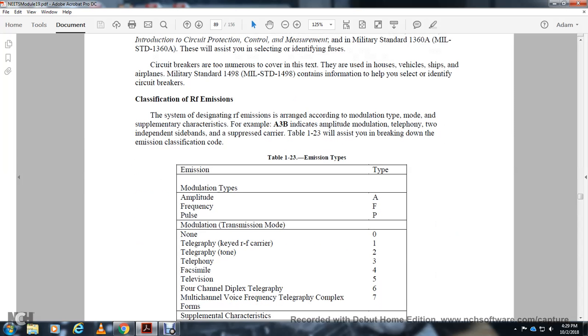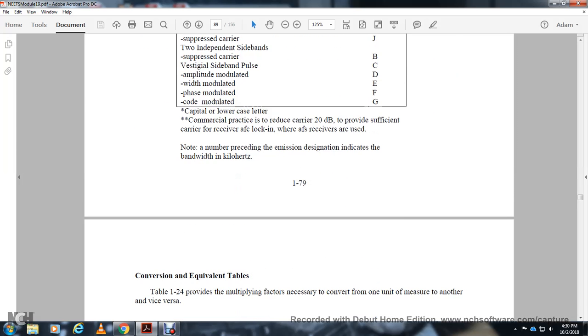Classification of radio frequency emission: the system designates the radio frequency emission range for the modulation type and mode, with supplementary characters, for example A3B to indicate the modulation, telephone, two independent sidebands with suppressed carrier. This will assist the breakdown of the emission classification code.